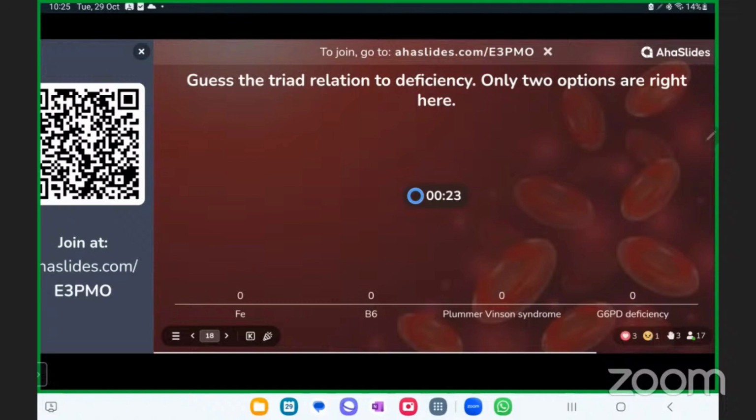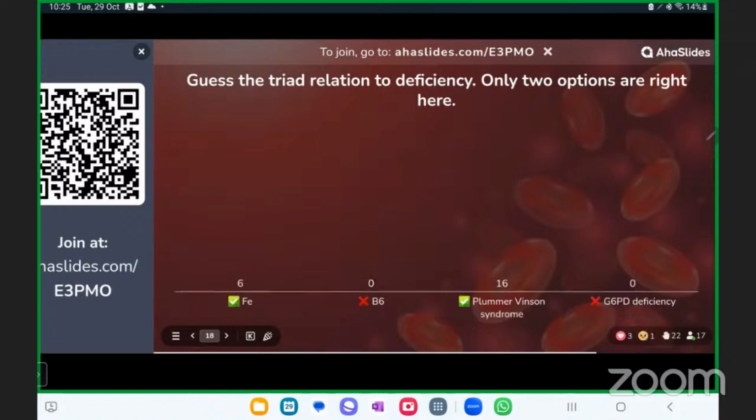Guys, you know this. It's a triad of 3. This is also associated with microcytic anemia. It is also known as Kelly-Brown syndrome. Okay, I think now they'll get it. So most of them have got it. Wonderful. Plummer-Vinson syndrome. I don't know why 6 people have answered iron. Okay, it is right, in relation to the deficiency. Good question. So how many? 22 people have got it right. Wow. Okay, fine, good.